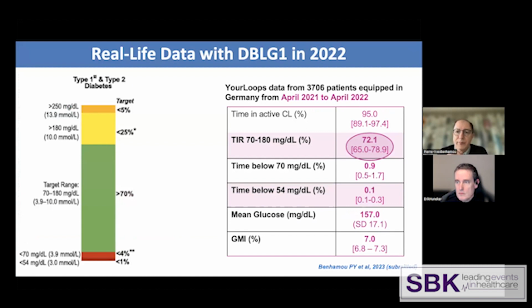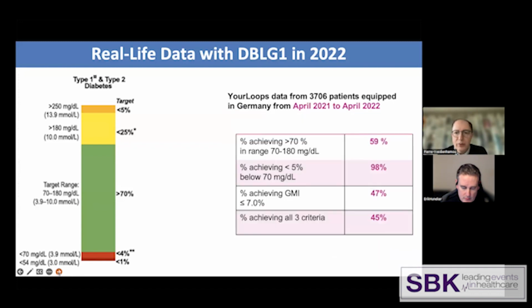As you can see, the time in optimal range is 72%. The time below range is almost null in the majority of patients. And the glucose management index reached in this cohort is exactly 7%. So these are very pleasant results. And we also can see the proportion of patients that can reach the different criteria for optimal glucose control.